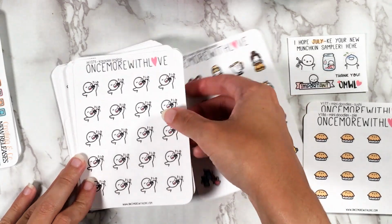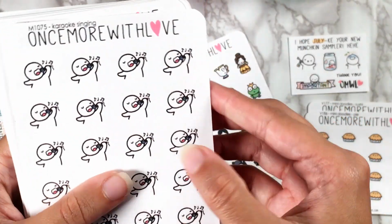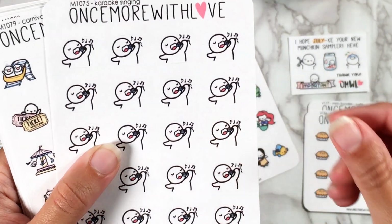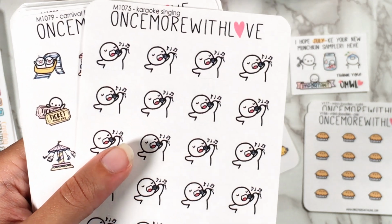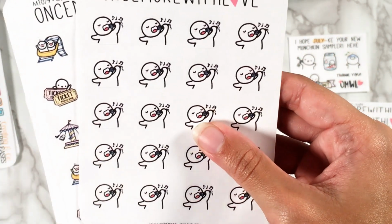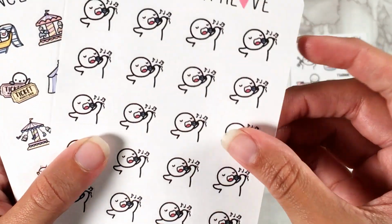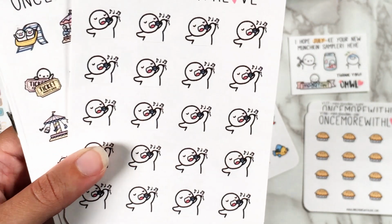Then we have karaoke. I did not get this for karaoke. I just got this to mark whenever I jam out to a bunch of songs, because every now and then I'll get a bug that I need to sing along to songs, and I'll look a bunch of stuff up on YouTube and just sing along with the lyrics, and it's super fun. That's an activity for me very occasionally, but I always feel like I need more stickers to mark that.